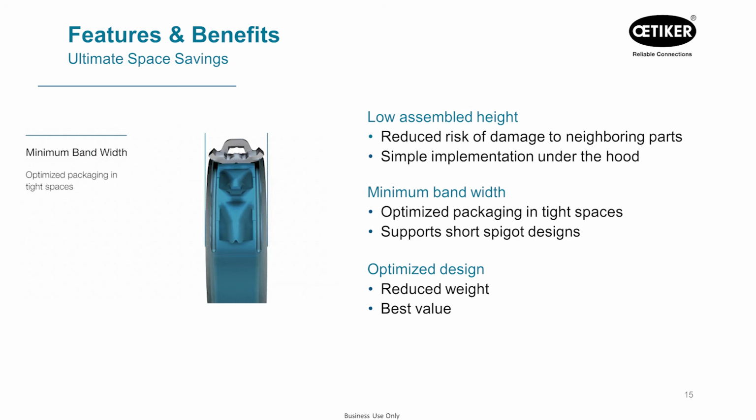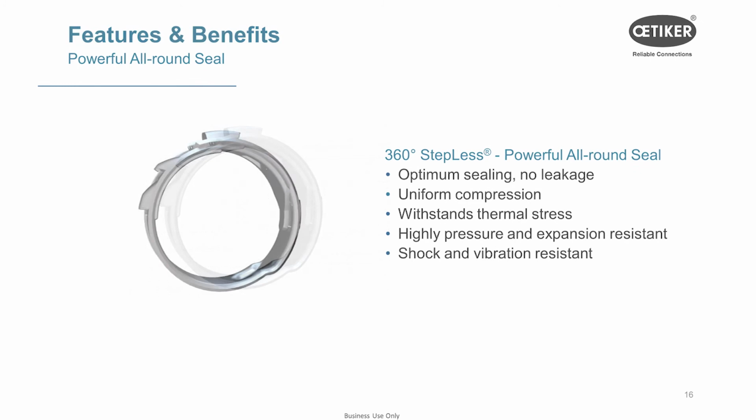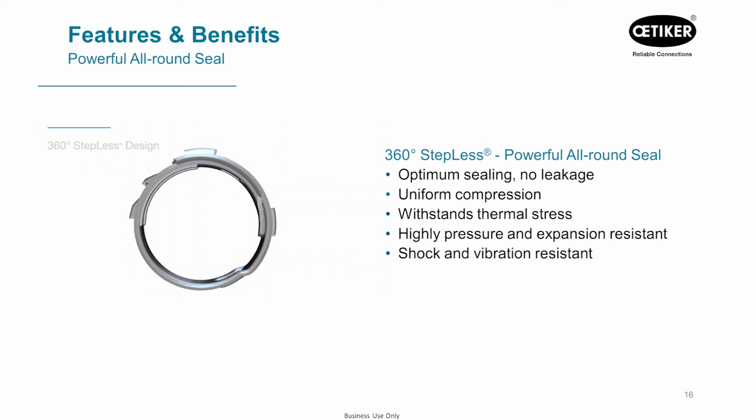As many of our clamps, we have a 360-degree stepless design, which offers optimum sealing and no leakage. The uniform compression supplies that. The clamp withstands the thermal stress, and it is highly pressure and expansion resistant. Also, shock and vibration resistance are outstanding.